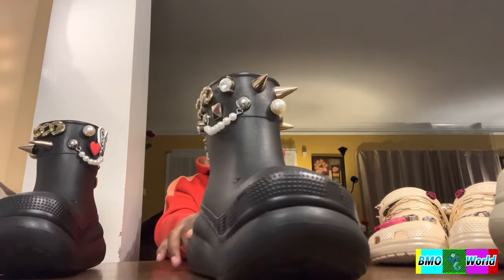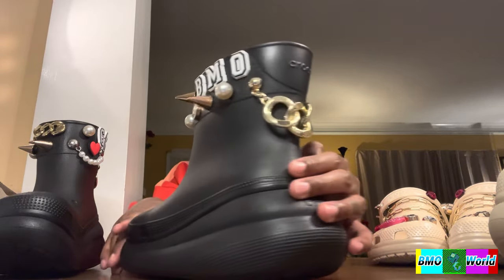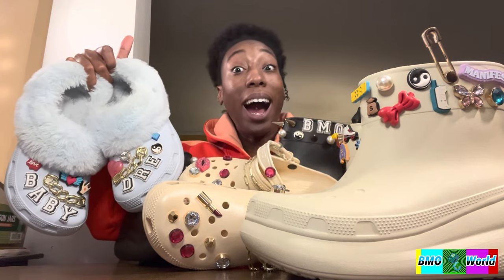Here's this clog. It has the studs, the pearls, yin and yang. The chains are beautiful when it's living hot and gorgeous. Now I'm just gonna try for a thumbnail, guys. I'm not gonna put these ones on foot. I do probably have videos where these are on foot. Right now I'm just gonna try for a thumbnail, and that's what I'm thinking for it. I'm gonna end the video out like that.